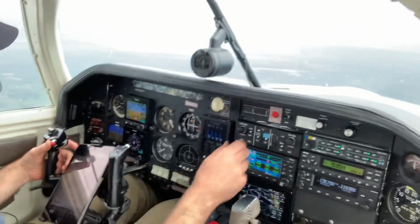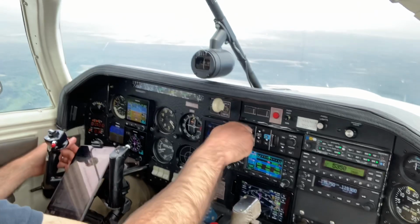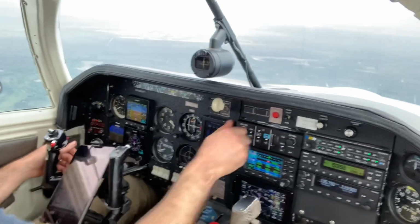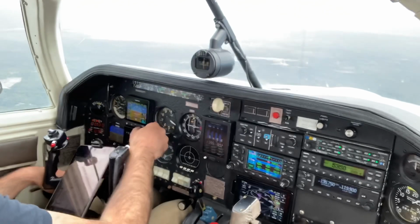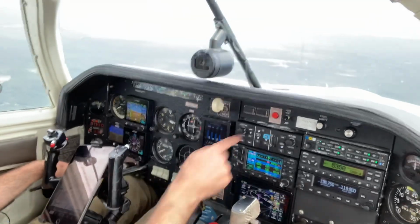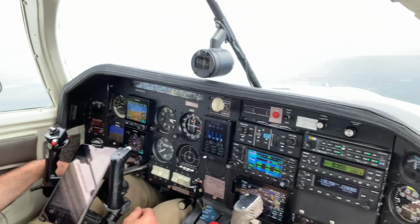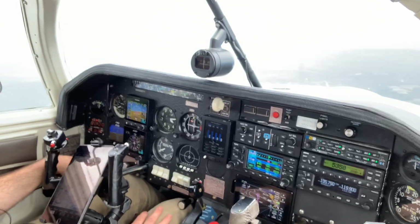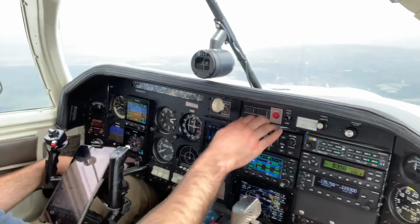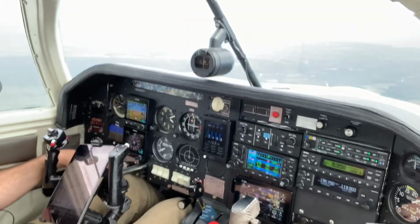So one of the things I have to get used to is the muscle memory. When I was getting used to the G5s, I would push the button to get to the appropriate selection, whether it's heading or altitude select or whatever. And now the more efficient way is actually to use the mode control panel up here in the 507.